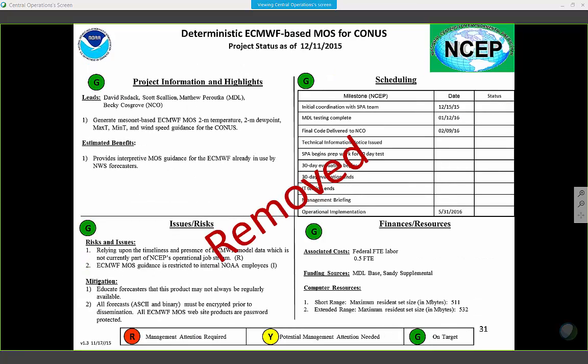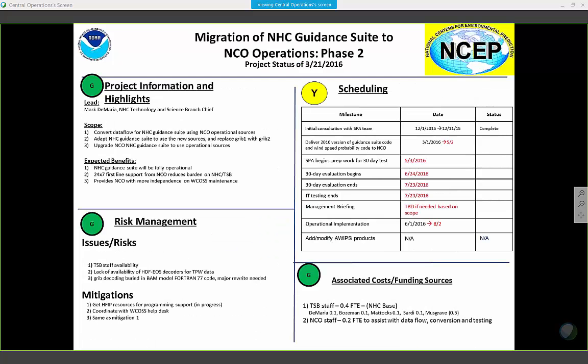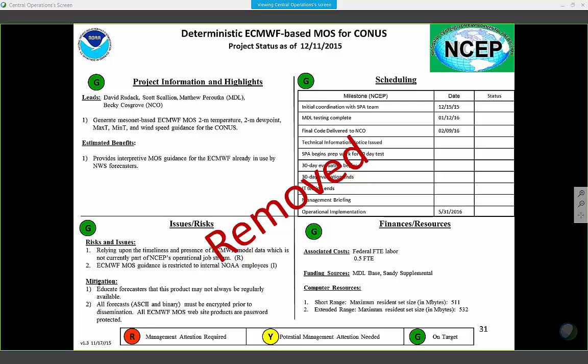Next one was ECMWF-based MOS for the CONUS has been removed. Won't be doing that. Why was that removed? Not expanding. I mean, ECMWF MOS wasn't going to go anywhere, wasn't going to be disseminated. Really part of the policy. Policy, yes. All right, thanks.